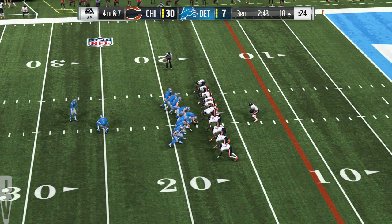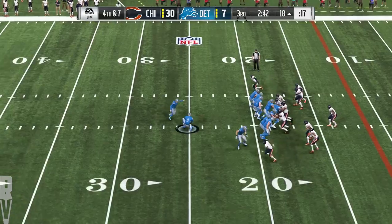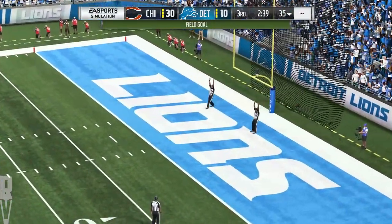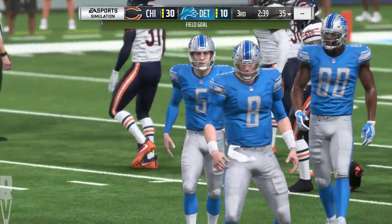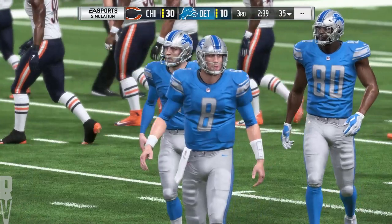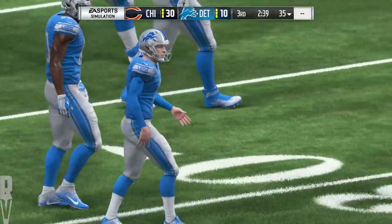So on fourth down, the Lions turn it over to Matt Prater for the field goal try. From the right hash, it's a 35-yard attempt. And Prater's kick is on the money. It's good. And that'll get this back down to a 20-point spread. So the drive stalls out inside the 15-yard line, but they do get three.